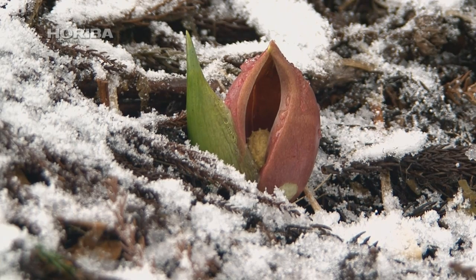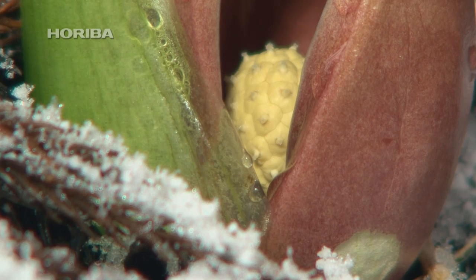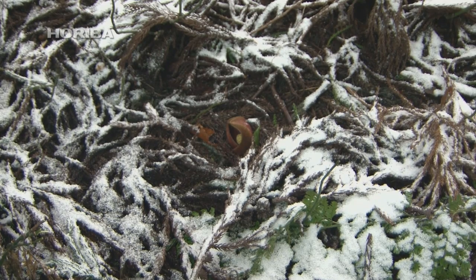It has been determined that the temperature inside the spathe while the pistil matures is maintained at 20 to 25 degrees, even with sub-zero external conditions. However, that isn't the eastern skunk cabbage's only phenomenal ability.